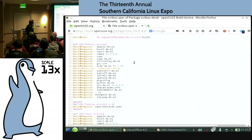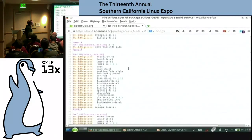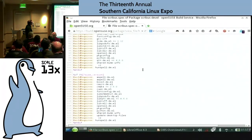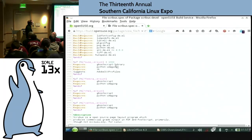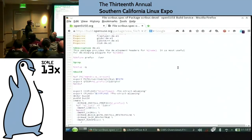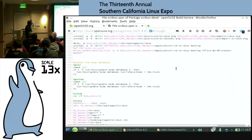For example, that's for Fedora, and if you're newer than 14, it needs this. So you can use endifs and ifdefs, and these macros are understood by OBS. You can even specify specific versions, equal or greater to, and then even Mandriva and SUSE, and a special version for an older one. Then the requires, and even in some of the exporter paths, you can ifdef all kinds of build conditions according to the distro.